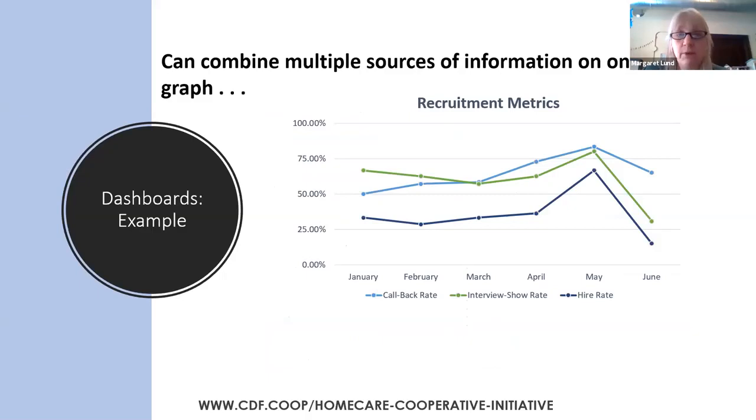You can combine multiple sources of information on graphs, so sometimes that helps. Again, this is a recruitment metric, so it's like people call back, do they show up, and do we hire them? That would help you see, like maybe we have a ton of interviews, but we don't have a ton of hires. So something's going wrong between one phase of this and the other phase.